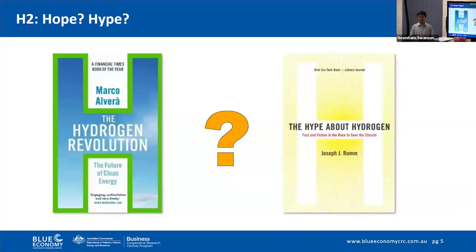As we know, in recent years, there are a lot of arguments around hydrogen. Some people support it, some people are against it. Recently, I read 2 books. The viewpoints from these 2 books are completely opposite. So who do we believe? As engineers, we need to speak with our practical engineering studies. So this is why we started this project.